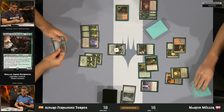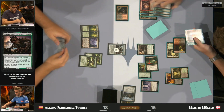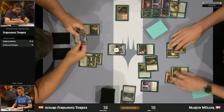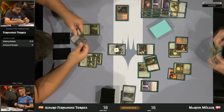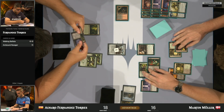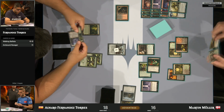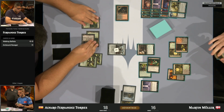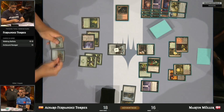Yeah, and now Alvaro has the information. There are shenanigans afoot, indeed. Well said, Eduardo here, because Fernandez Torres is facing, it's not even an uphill battle. It's like the hill, it's a cliff. It's an up cliff battle here. He's going to have to really find something incredibly special to get himself back in this one.